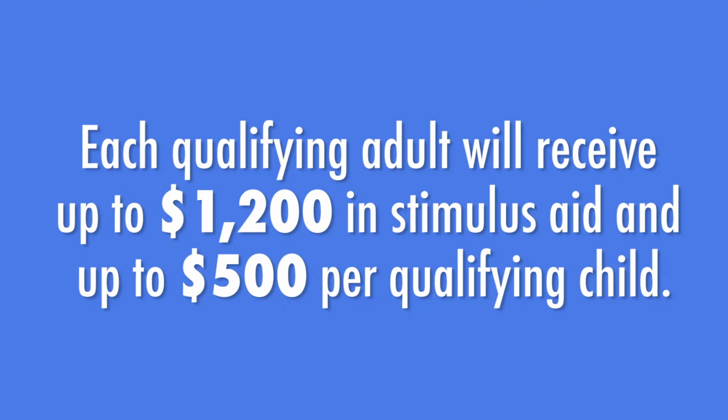Each adult who qualifies for a recovery rebate check will receive up to $1,200 in stimulus aid and up to $500 per qualifying child. For example, my wife and I have 3 young children. We receive $3,900. Let's say you're single. You'll receive $1,200. Again, the IRS will use your most recent tax filing to determine if you qualify under the stimulus check requirements. If you have already filed for 2019, they will use that information to process your check. If you have not filed your taxes for 2019, the IRS will use your information from 2018.